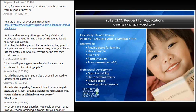So some of the things that Stewart County thought about putting in their application is to provide books to families, again, with those literacy bags that you give parents, or maybe have the literacy fair hire a musician for entertainment just to keep folks interested. You print flyers. That's going to be another thing that you spend some money on. Recruit vendors. These are all things that take time. Some of them are going to take money, but it's going to be something to build this literacy fair for the community.